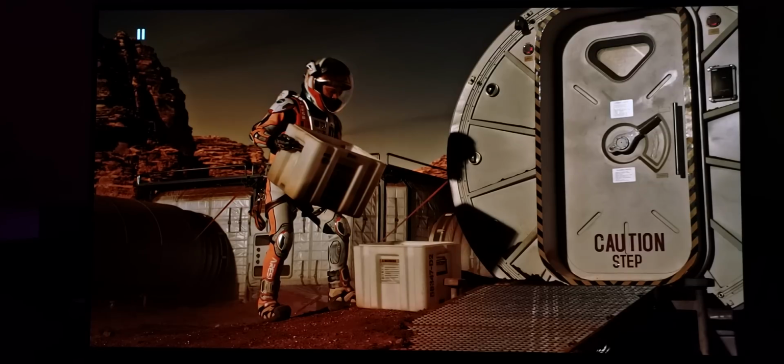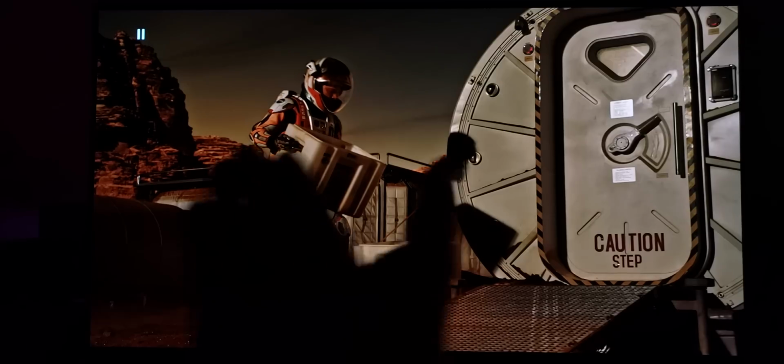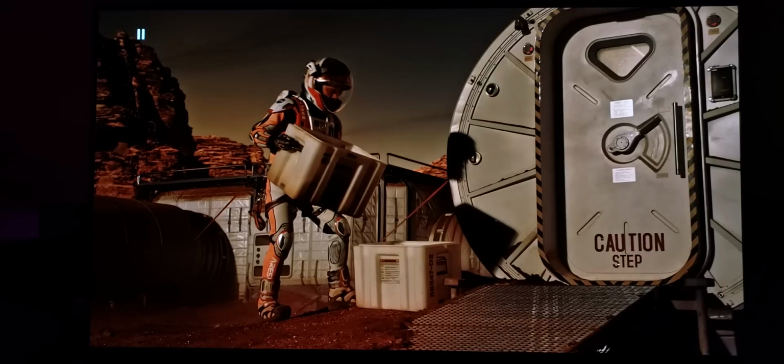I'm not saying OLED is perfect. Sure, it has its issues of burn-in and retention, but look at the quality that you're getting. For movies, I'm saying OLED is perfect, especially if you have a 65-inch or 75-inch OLED TV. This Martian movie is just going to look beautiful.